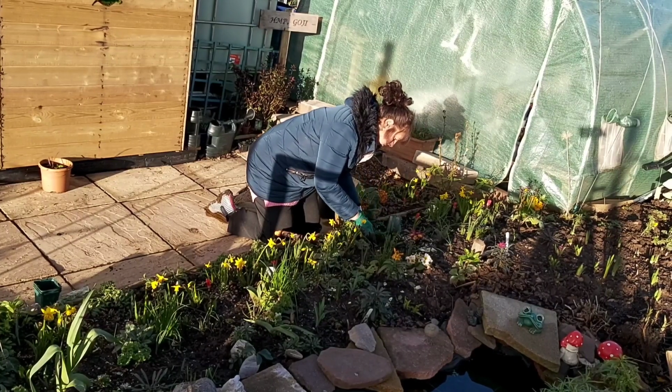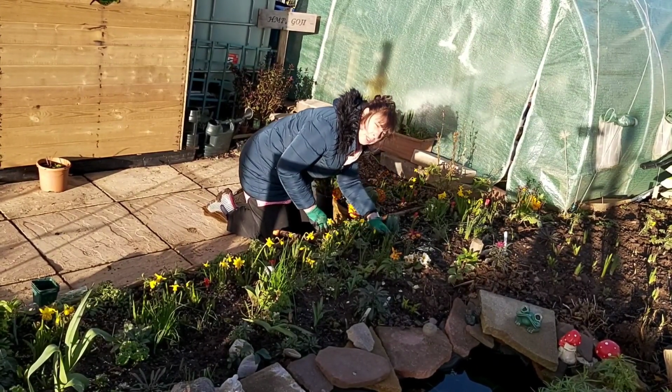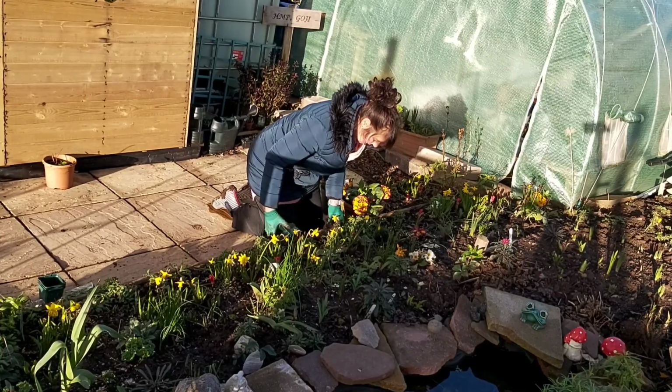Actually, I can see little buds on these. So I don't think it'll be too long before they flower. A month or two, I would have thought.